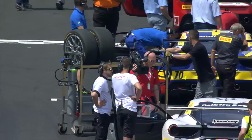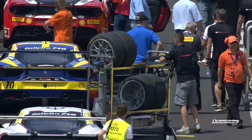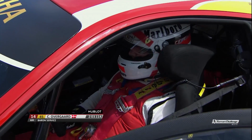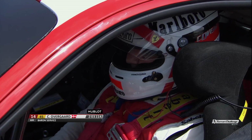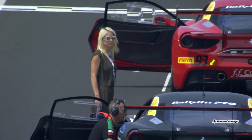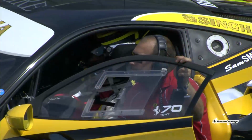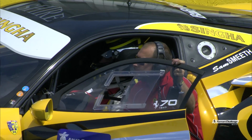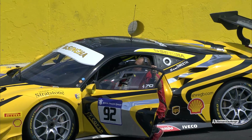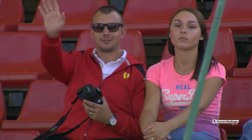Thank you, Marc Genet, illustrating the safety features of the new for 2017 Ferrari 488 car, the first ever car in the Ferrari Challenge which features a turbocharged engine, slightly smaller engine size in terms of cc, but the power enhanced by virtue of that turbocharger and increased aero as well, as we look at the Sam Smith car. The British driver, engineered by FF Corse, supported by Team Stratstone, and Sam Smith goes from P3 on the grid.